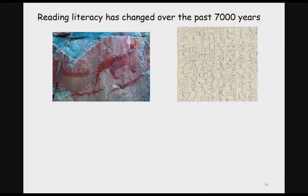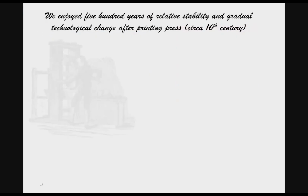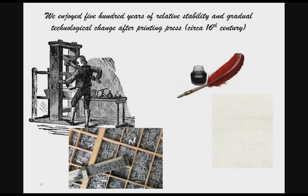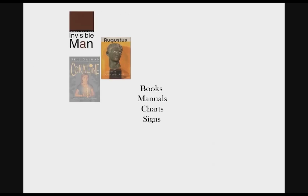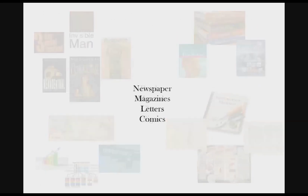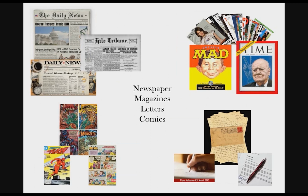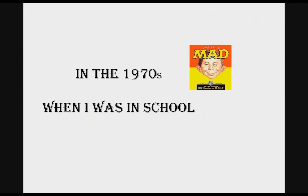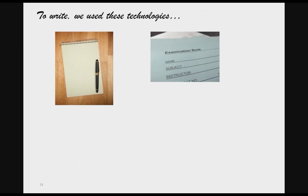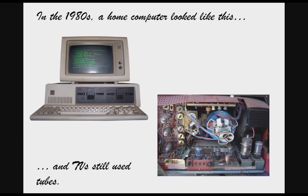So about 7,000 years ago, we started with our writing systems, but they've changed a lot over the past 7,000 years. I think we enjoyed about 500 years of relative stability and gradual technological change after the printing press. And that resulted in genres we're familiar with, like books and manuals and charts and signs, newspapers, magazines, letters, and comics. Now, I went to school in the 70s, and when I was in school, the technologies we used to write were pen, pencil, regular typewriter, electric typewriters coming into vogue. In the 1980s, a home computer looked sort of like this, and TVs still used tubes.